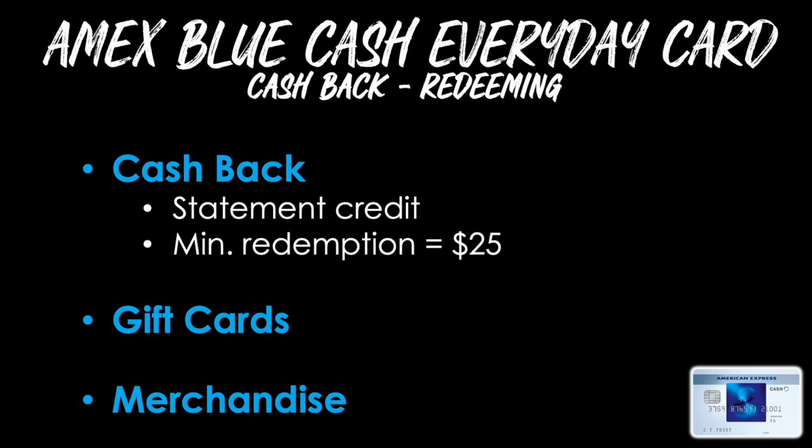When you're ready to redeem your cash back, there are a variety of different ways to do so. 3 main ways are cash back via statement credit. If you choose that route, it's basically used to offset your purchases. It goes against your credit card balance. And note that there is a minimum redemption requirement of $25. So if you have $24.99 or less, you won't be able to make your redemption until you hit or surpass 25 bucks. You can also redeem for a variety of different gift cards and select merchandise on Amex's website.